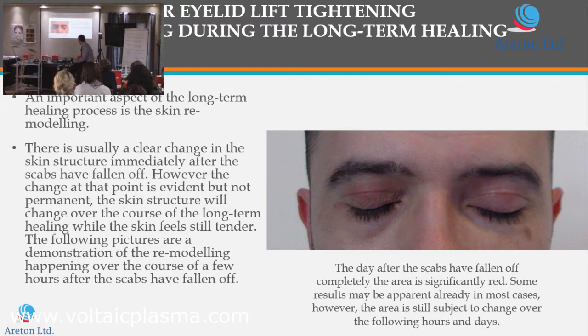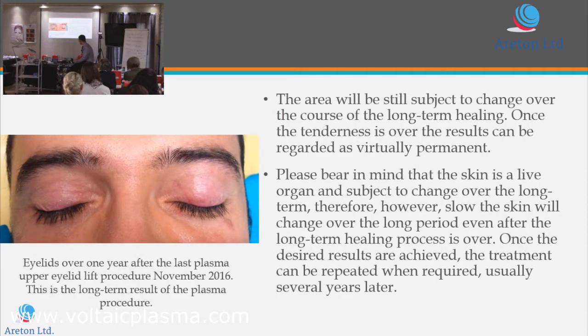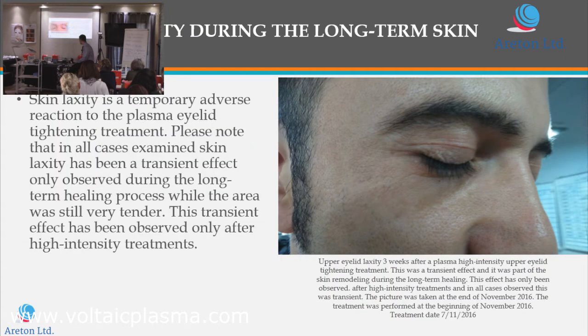Better a few days after that, if I remember well. Over a year after. And that was consistent over a number of pictures that we've taken, because every time we take before pictures, we make sure that we take plenty. So the improvement still occurs after a number of months, which is actually better than there.